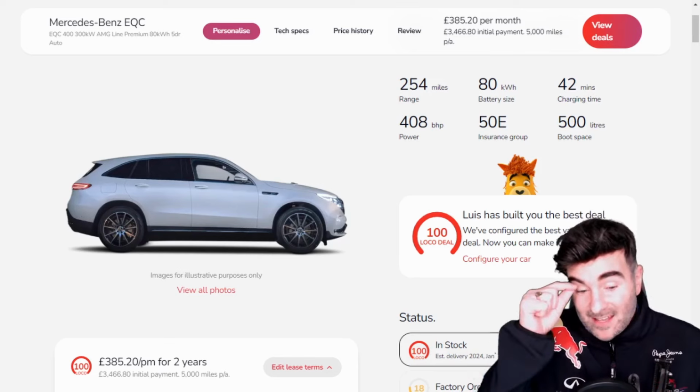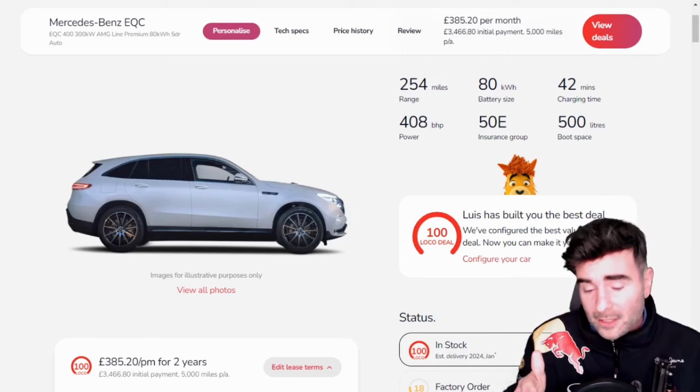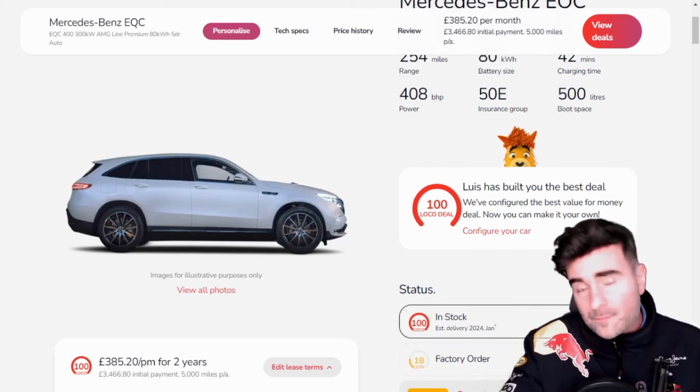And you know what? The Mercedes-Benz EQC, when you see these on the road, they are cool looking cars. Very, very cool looking car. 500 litres of boot space, 254 miles of range. In stock, £385. Now, if you do want to mess around with the upfront payment, there you go. You can change the miles, more mileage available to you. That's cool, up to 30k.